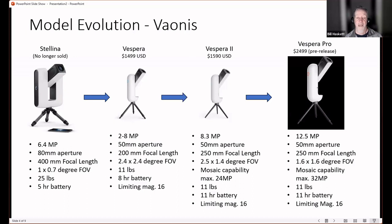Now, one big advantage of the Vespera and the Vespera Pro especially is that it is capable of doing a mosaic. So it'll image, move over, image, move over, image, move over, image. It'll capture a big area. And that's what allows you to have a good magnification and capture a big field of view.